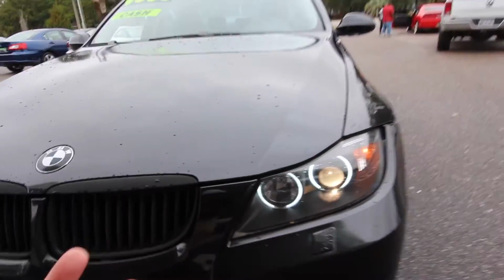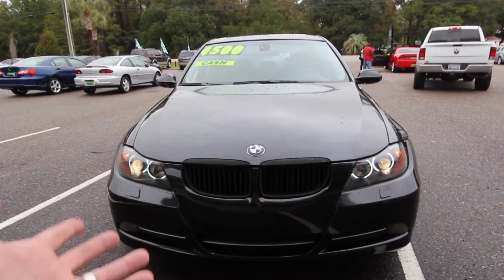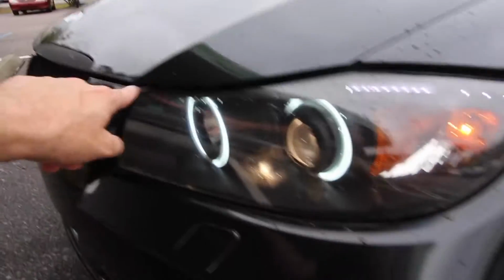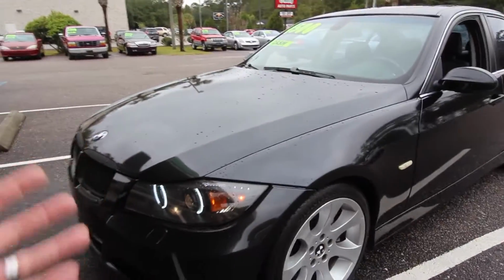You know, angel eye headlights are iconic with BMW because BMW was the first, I believe, to bring them into the marketplace. Audi has their signature LED lights that kind of do this number, but BMW did the angel eye, which I like a whole lot. The headlights are clean. The paint is nice and shiny on this car.